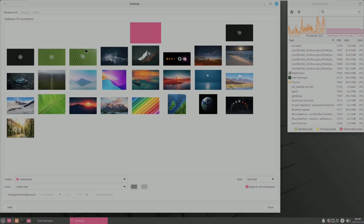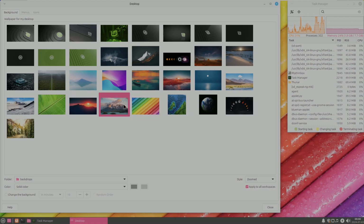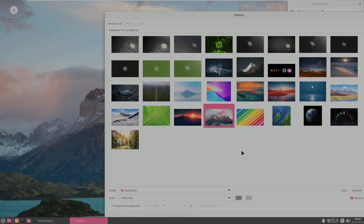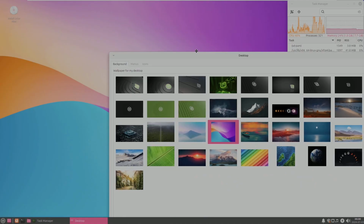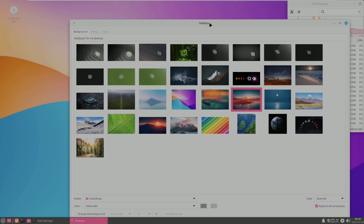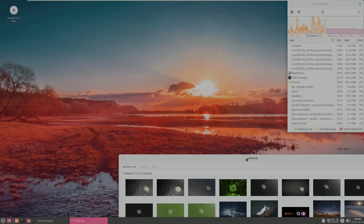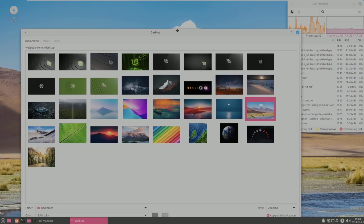So here are some of the wallpapers available, almost 27 wallpapers newly added. Let's try to change. I think this is a flag, I think. We are not going to do anything like that. Let's change to a good wallpaper. Let me choose this red one. Sunset, sunrise, I don't properly know. So here is the mountain. Let's keep it like that.